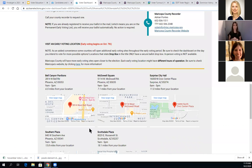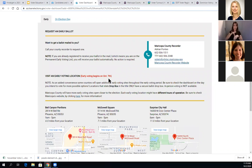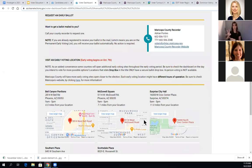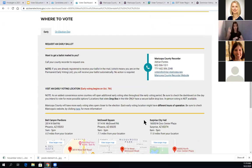And you can see that they're going to be opening some early voting on October 7th. So these will be open starting October 7th. And then they'll have more as we get closer and closer. They will open more early voting centers.